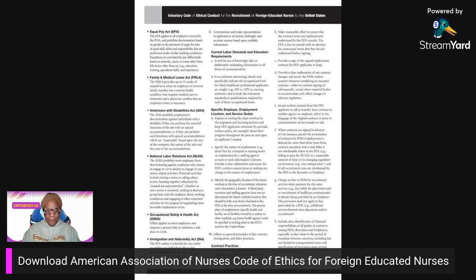Let me read that again. They must provide sufficient opportunities for the FEN applicants to review and consider written contracts before signing. So you must review it and consider it before you sign, and these companies or agencies must give you at least 48 hours. I've heard of cases where a person got a contract and just signed it without reading. It specifies that you need to review, consider, and have at least 48 hours before you decide to go through with that contract.